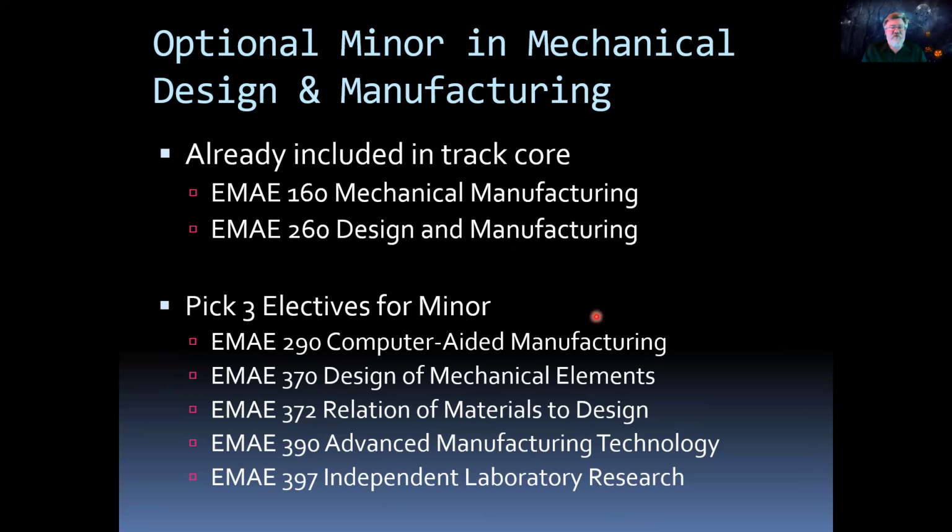So then your three tech electives, you choose three of these courses here. So as you can see, they're heavily sort of skewed towards industry and manufacturing. So it's advanced manufacturing tech, design of mechanical elements, CAM, computer manufacturing. So if you are interested in going into industry, if you are interested in the making and building and selling of medical devices, this is not a bad option to go for this minor.